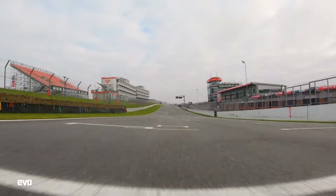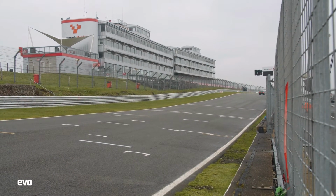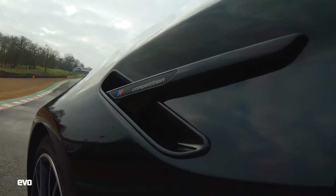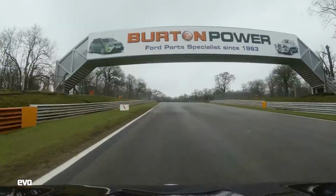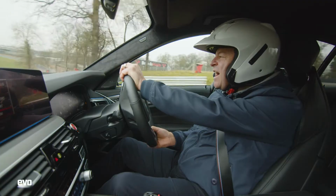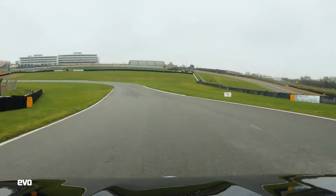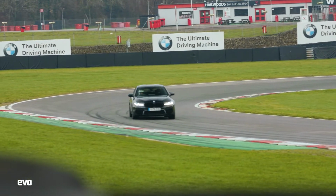I mean, it's lairy fast, the M5 Competition. It really is. It's the torque, not just the power. I'm in 4-wheel drive and I've got all the intelligent bits switched on trying to make it as quick as possible, and it still wants to try and spit me sideways in 5th gear at 100 miles an hour down the pit straight. I think this is probably the trickiest bend to get right at Brands Hatch.